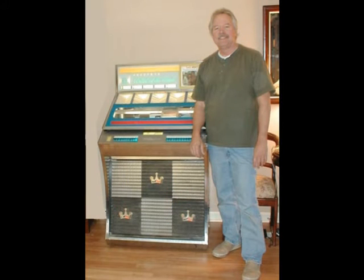Now, in the 2000s, when I am the age that my dad was at the time, maybe even older than that, I wanted to set up a game room. One of the things I wanted to have in there was that old Wurlitzer. So I thought, let me see if I can find one. I didn't realize that the Wurlitzer 1015 is a very collectible unit. Restored, it's worth about $10,000. If it's not restored, it's $5,000. So I said, nah, I just can't do that.